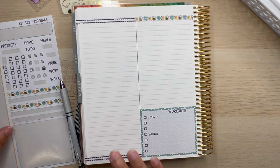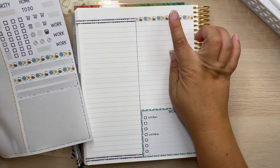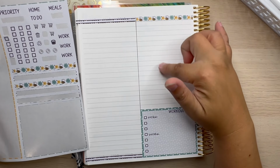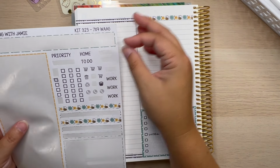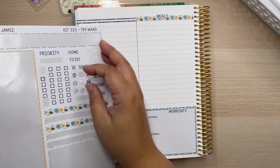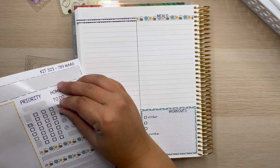So we are going to have it be a meal prep, or this could be meals and meal prep down here. It's just before I did it opposite. But we are going to flip them around this time. And then this one up here is going to be to buy.